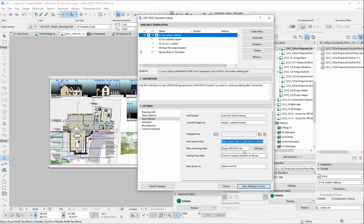Place the drawings into a single DWG file, that's fine. You can also change that to being linked XREF drawings, so externally referenced, similar to the way we externally reference in ArchiCAD, so you can have them all pulled into that layout. Complex elements saved to block: anything that's a complex element in ArchiCAD becomes an AutoCAD block. It's fairly straightforward, and zones become stamp and fill in AutoCAD, because AutoCAD doesn't have zones in the way we have, and we haven't explained zones yet, but I'll explain them later.